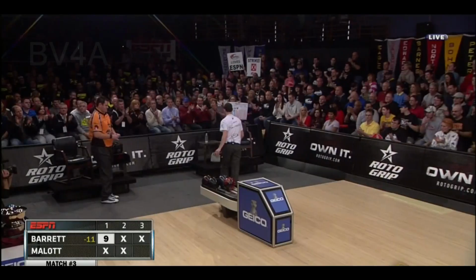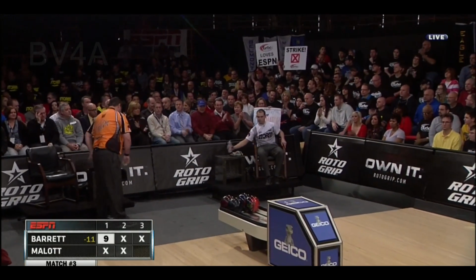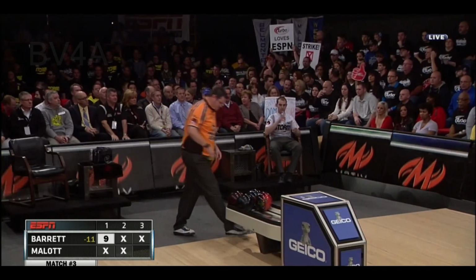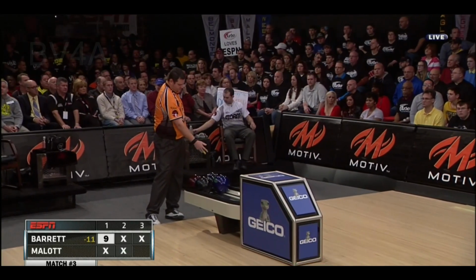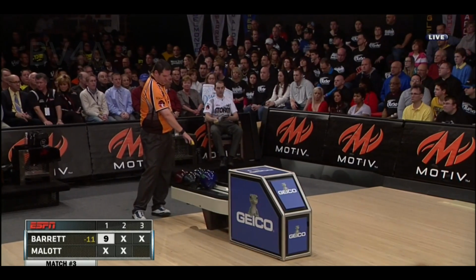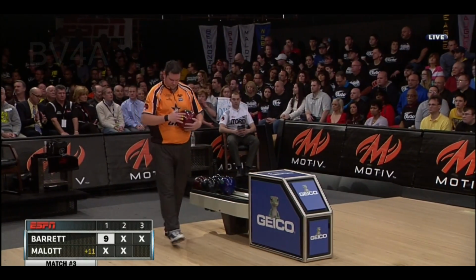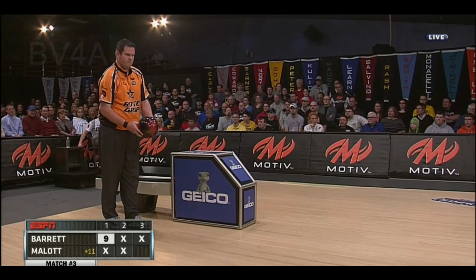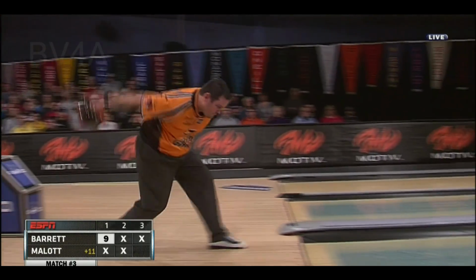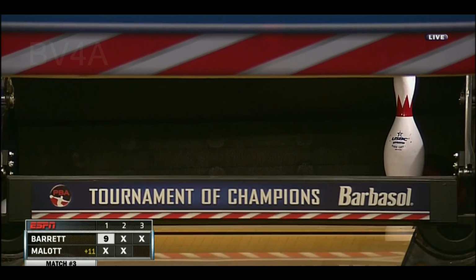Back live, and Dominator doubles in the second and third. And Randy at the PBA World Championship, briefly, Dom forgetting the score. Yeah, he needed 8 pins after that last strike that we saw, and thankfully for Dom, he was able to compose himself and throw it. And a nice comeback after the open frame in this match against Wes Malott. Wes Malott has won his last 7 consecutive matches on television. He's red hot. 10 pin.